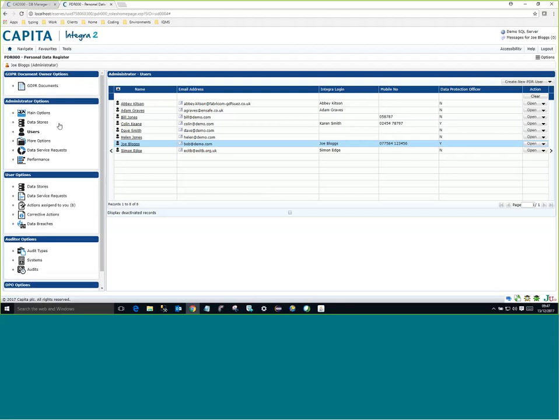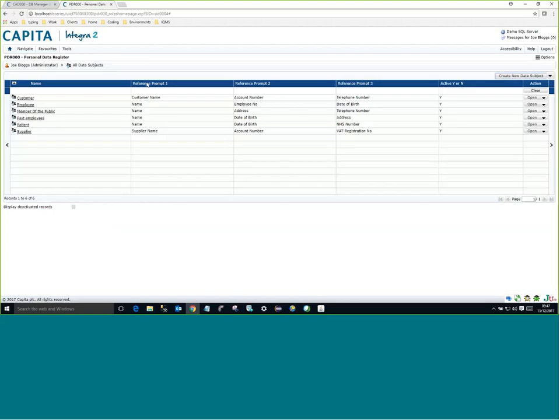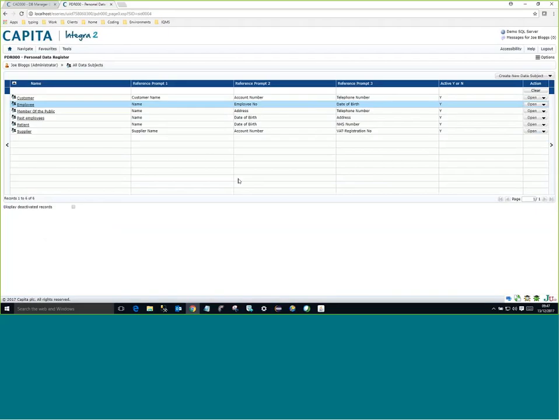So the data register, as I said, its main point is data subjects. The data subject is the person who you're holding information about, but you may come into contact with people in many different contexts. They may be a customer, they may be an employee, they may be a patient, they may be a supplier. For an employee, for example, what you can hold against an employee is the sort of information that you would need to uniquely identify them. So in this case, if somebody requests information about themselves or requests the right to be forgotten as an employee, we want to know their name, their employee number, their date of birth, etc. So that's the data subject.